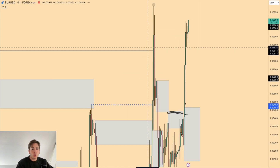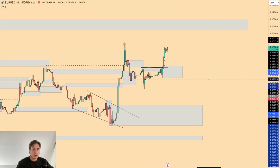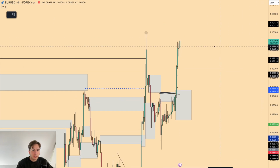So what are we now expecting for EURUSD? On EURUSD, we're expecting further upside still. Looking at this pair, there are two things. Either we're just going to continue with the overall momentum in towards the upside.